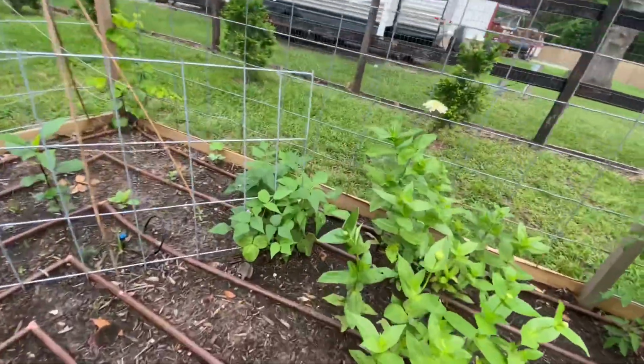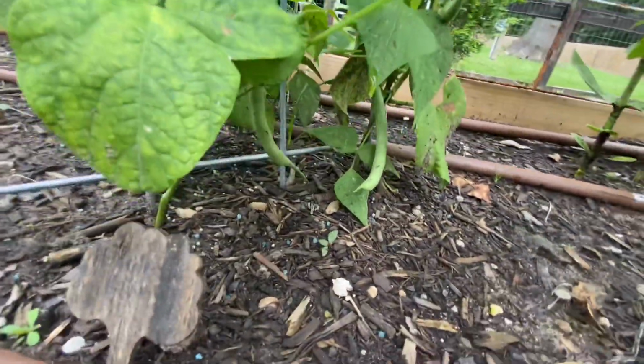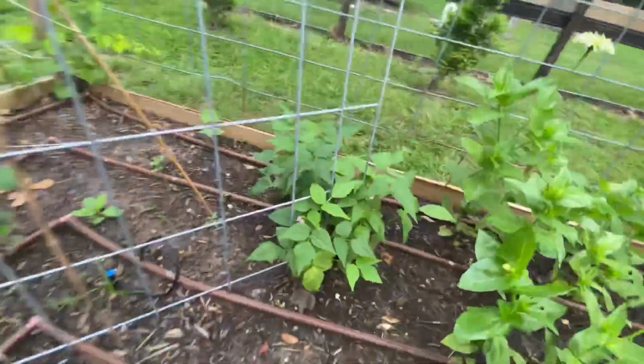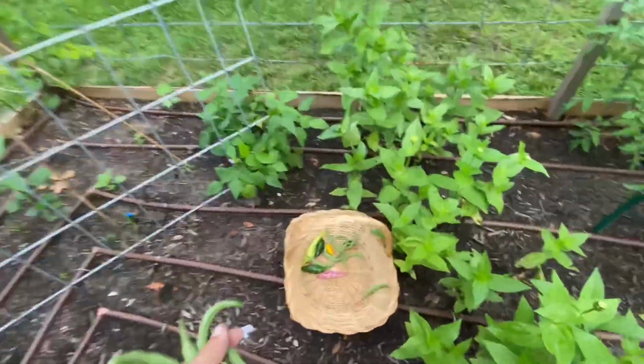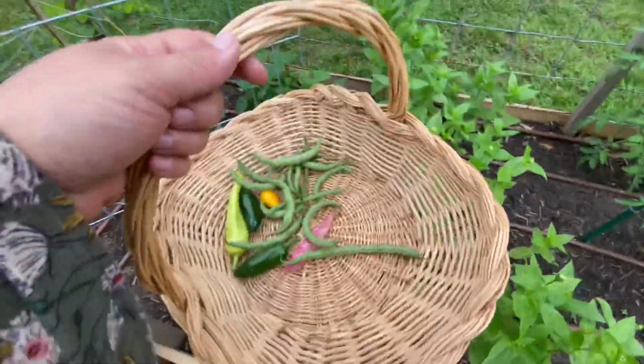The beans, I will be planting more garden beans today. I have so many beans that I need to pick, so I'll be doing that. All right. It is very hard to try to hold the camera and film while I pick beans, but I did pick quite a bit of beans. There we go. We got some snacks.